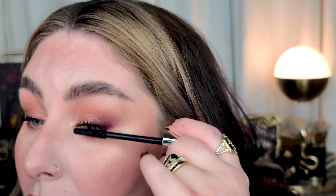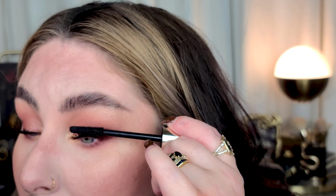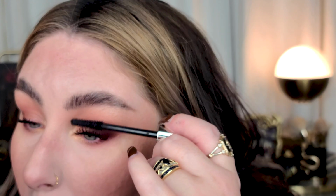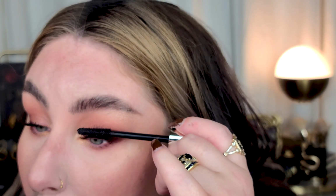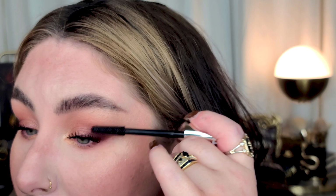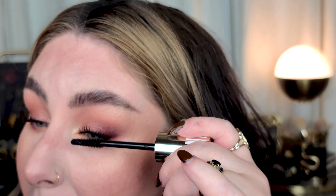So let's try a second coat. I feel like the wand doesn't have too much product on it. Oh, hello. Looks like we're building pretty nicely. Not bad at all. I'm not super familiar with the Beauty Counter. I just like trying out mascara. So, ooh, a new mascara, let's try it. And I know a lot of clean mascara formulas tend to be a little hit or miss, so I'm always down to test them. Wow, that really built up.